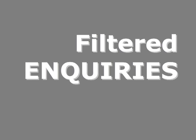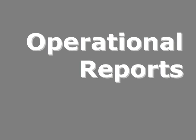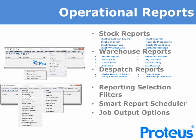Throughout PROTEUS, we provide many inquiry screens. These inquiries are all capable of being filtered to provide great flexibility, and all capable of export to Microsoft Excel, PDF or XML. Many standard operational reports are provided, and many have filtering capability. All can be scheduled and delivered automatically.